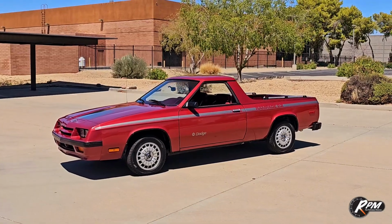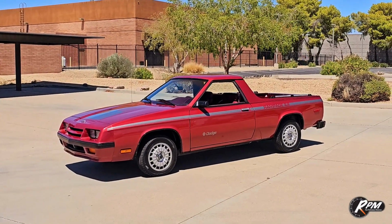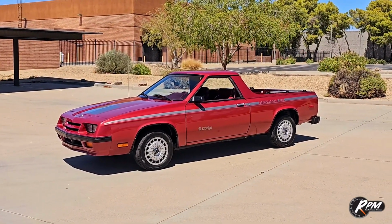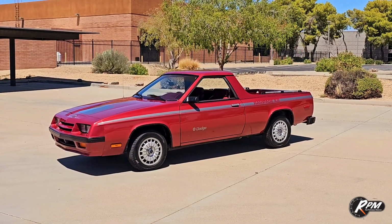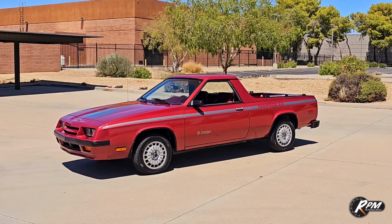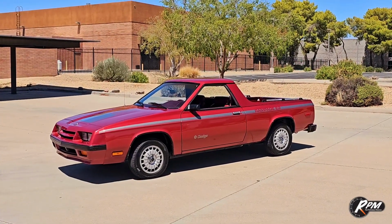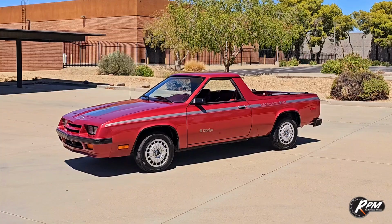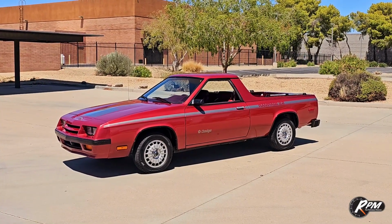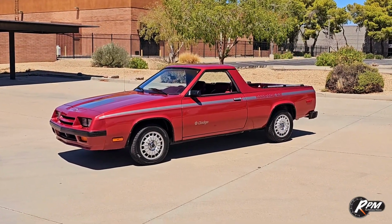This one here is a one or two owner vehicle. It was recently out of a private collection of some pretty cool Mopars. And it's not a $500,000 Hemi Cuda or a $3 million Hemi Daytona like we just saw sell at Mecum up in Monterey last week, but it's just a unique little Mopar in its own right.